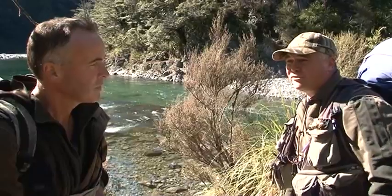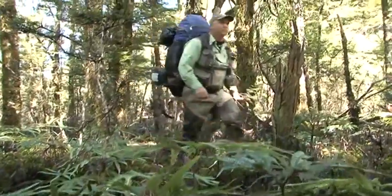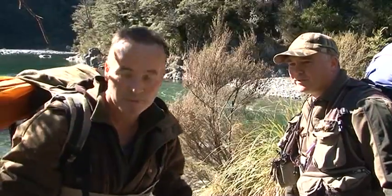All this water above us is wilderness zone, so there's no fly from this point up. We have to get our backpack on and just do it the hard way, mate, and it's all awesome fishing. We'll see some great country. Okay, boys, there's 4 of us, let's go.